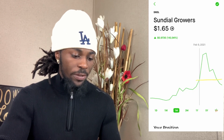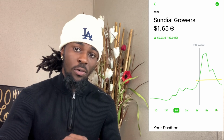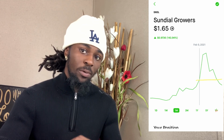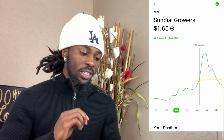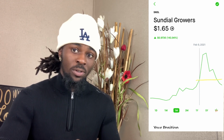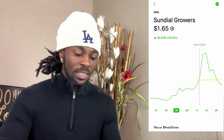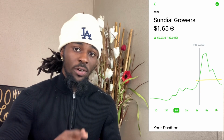Now, last but not least, let's finish looking at this chart real quick. I want to show y'all something else. And now on the second image, we got Sundial Growers. Right here, you see where on February the 9th, it was at $1.65. I just marked that because that's where we could easily go from where we at now. Trading at 1.39, 1.40, that 1.30 range, we could easily shoot up to this. That would be our next level that we need to get to keep this bullish momentum going. We could get to 1.65. And if we get to that 1.65, it'd be easier to get to $2.